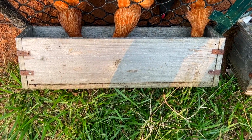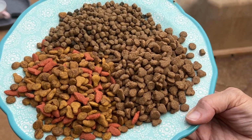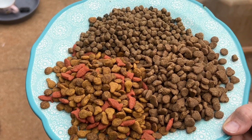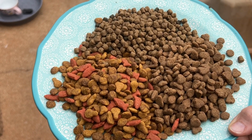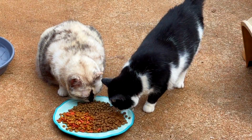All right, so some of the cats asked me if they could just eat outside tonight because it was such a beautiful evening. So I've added 3 of their favorite foods to this plate. We've got a few different flavors. I'm just going to put it out and let them eat outside as they will. They're just going to have a little picnic tonight.